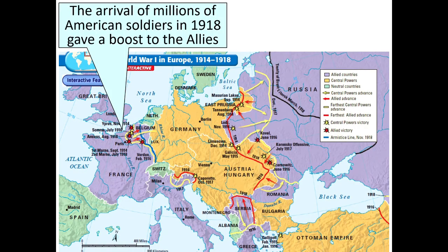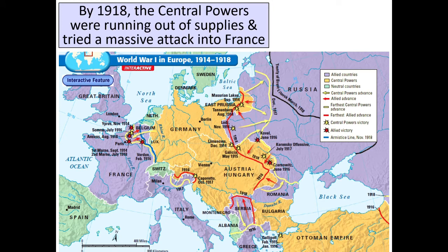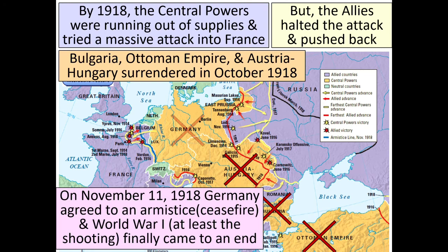The arrival of millions of American soldiers in 1918 gave a boost to the Allies, and it was just in time because in November 1917, Russia signed a peace treaty with Germany and exited the war. By 1918, the Central Powers were running out of supplies, and they tried a massive attack into France. But the Allies halted the attack and pushed back. Bulgaria, the Ottoman Empire, and Austria-Hungary surrendered in October 1918. On November 11th, 1918, Germany agreed to an armistice, a ceasefire, and World War I, at least the shooting part, finally came to an end.